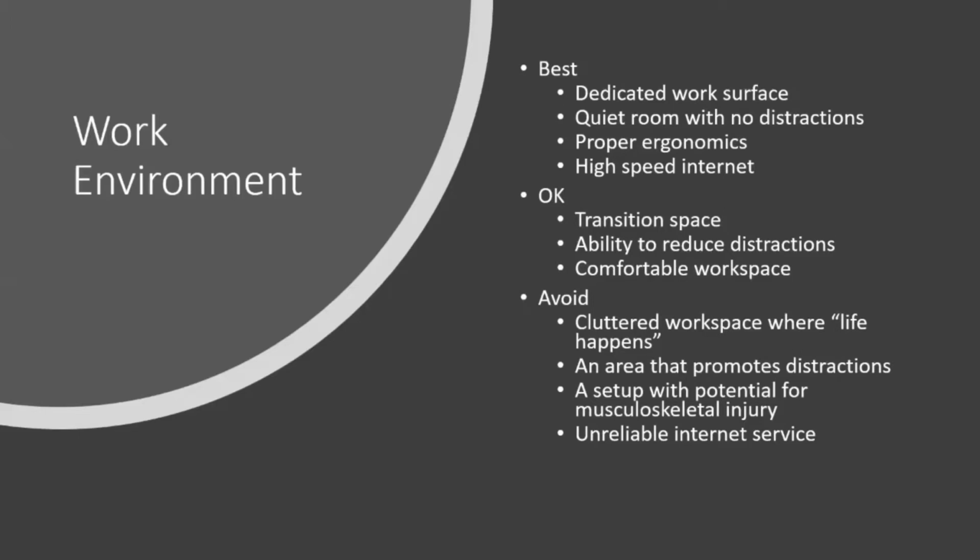You also don't want to have a setup with potential to cause any injury or harm to your body. So if you are sitting on a kitchen bench and you have no back support and your kitchen table is really high, you're going to end up experiencing some strain and stress and probably long-term effects in your musculoskeletal system. Also, you really want to avoid unreliable internet service. If you're having trouble with that, it's going to be a constant headache trying to resolve that issue and deal with all that you have to get done during the day.